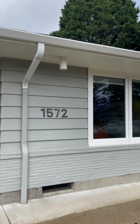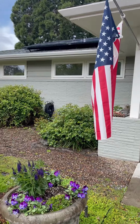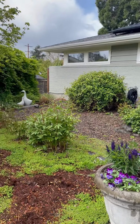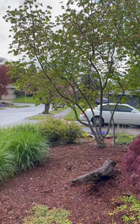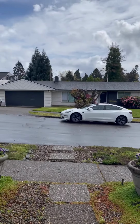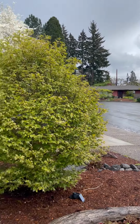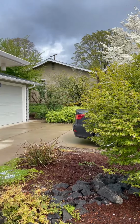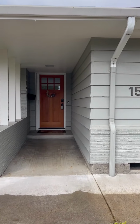Really nice clean exterior, great amount of curb appeal, some nice hardscaping and landscaping. Just gonna do a quick pivot of the neighborhood. I know you're familiar, but just thought you'd maybe wanna take another look. Nice well-kept homes, well-maintained. Let's go take a look.